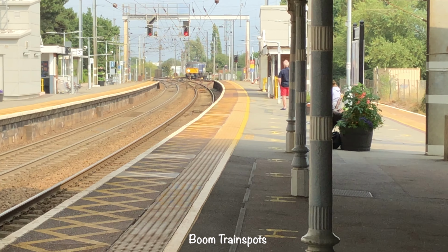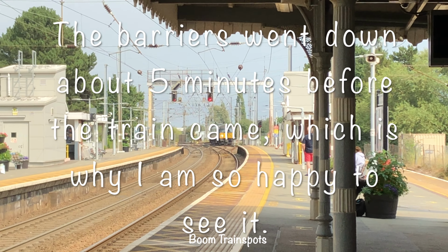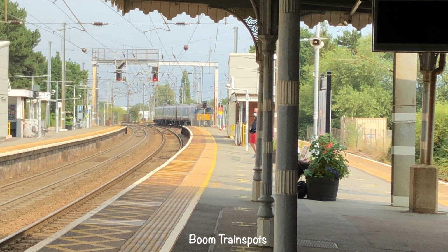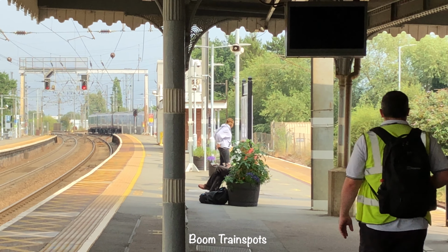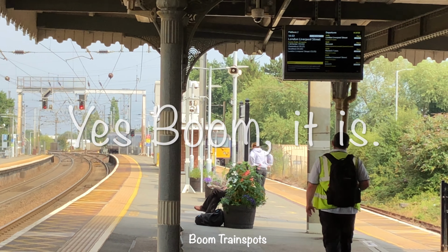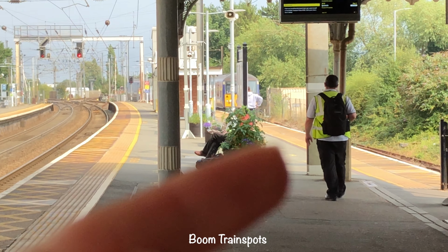We finally have a train! Oh my goodness, that took a long time. But there it is, it's from Harwich. And I believe it's a class 360. And yes, I did forget that this platform was a platform.